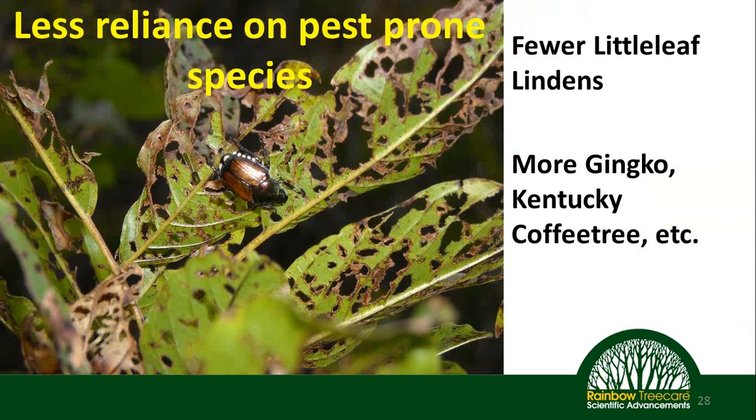Then this fits into the diversity piece again. If we had fewer littleleaf lindens, we'd have fewer Japanese beetles showing up in our landscapes too. So maybe we rely more on ginkgos, Kentucky coffee trees. There's a host of other trees too that could increase the diversity. But I'm picking on a few of my least favorite species here, the Colorado spruce and littleleaf lindens, but those are in very high proportions in our suburbs around Minneapolis-St. Paul. But there's a whole lot of other species out there that are interesting and exciting to use.